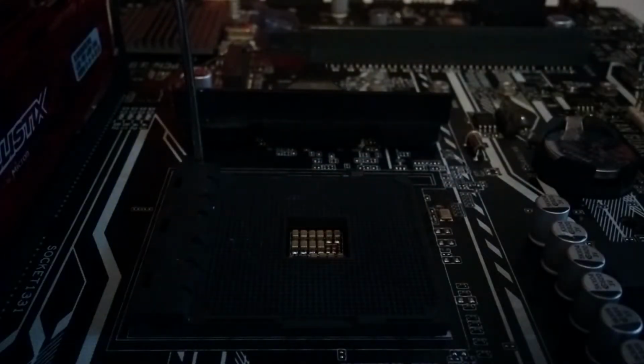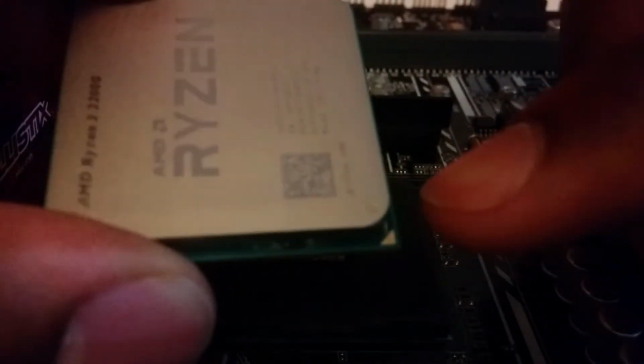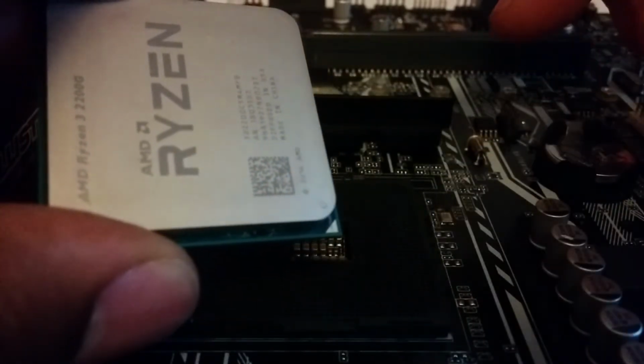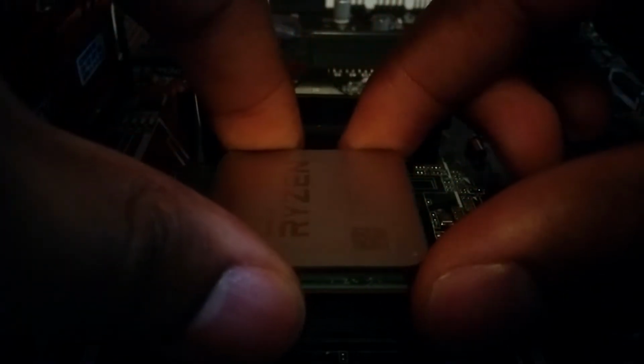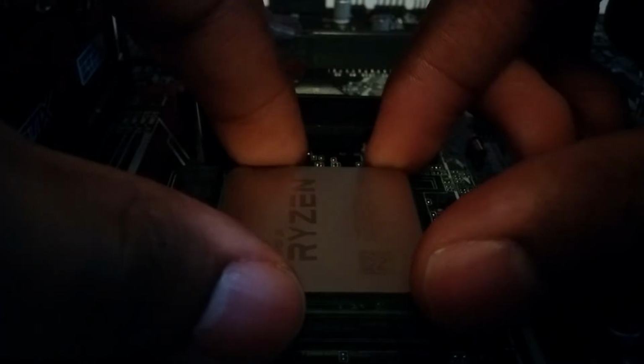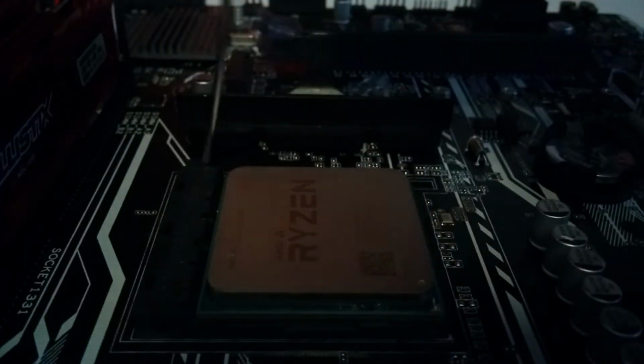Now that the socket is open, handling the CPU only by its sides, look for a small triangle in the corner of the CPU and match it up with the one on the motherboard. Once you've done that, carefully align the CPU with the socket and place it on the socket. It should fall right in, but if not, pick it up just a little and reinsert it. Try moving it around a little, and if it doesn't budge, congratulations, you've just installed your CPU.